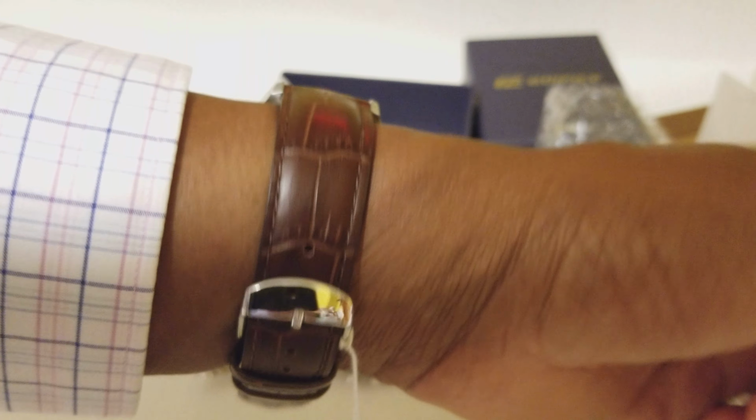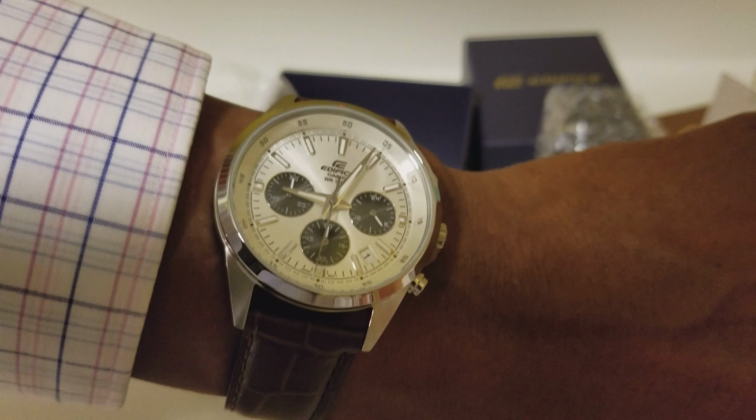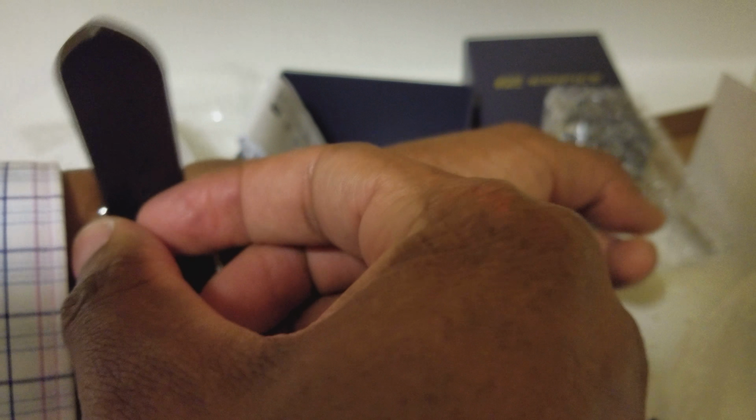Anyway, guys, I'm gonna wear this for a couple of days and come back and do a video review on my first quartz battery powered watch. And the battery on these watches, I think this one is said, according to, I already did a bit of Googling on this watch. It's, I think, 2 years and then you need a new battery, or I think it's something like 27 months. 27 months or 2 years and then you need a new battery.